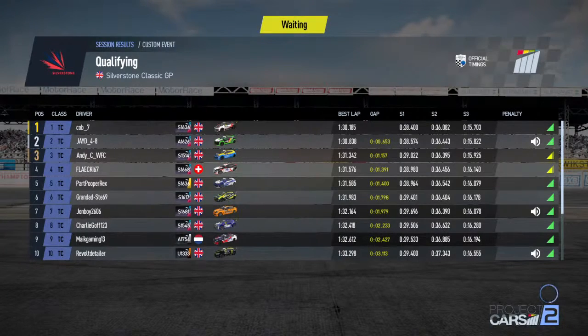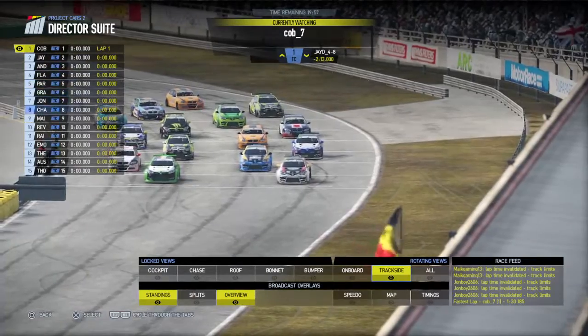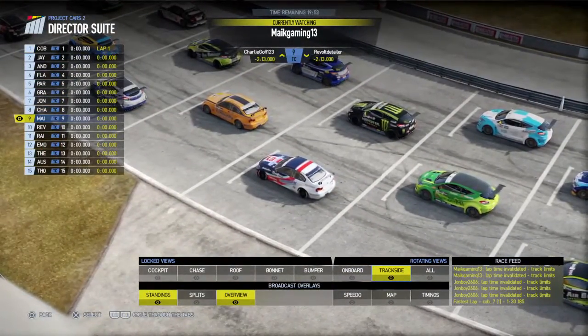So there's the results, ladies and gentlemen. Cobb on pole, we've got Jay 6/10 back, we've got Andy who's in third. I think it's a 3-row grid this evening here at Silverstone, we'll find out shortly. Then we've got Flaky, the first BMW, Pop Pippa Rex rounding up your top 5 this evening, Grandad Steve in 6th, John Boy in 7th, and Charlie Goff in 8th. We've got Mike, your championship leader, down in 9th, so he's got some work to do in this sprint race.